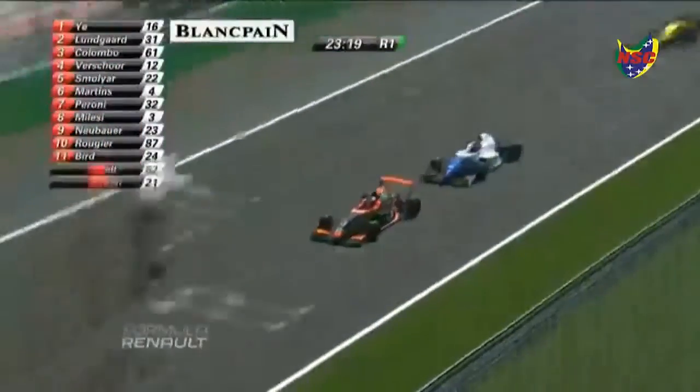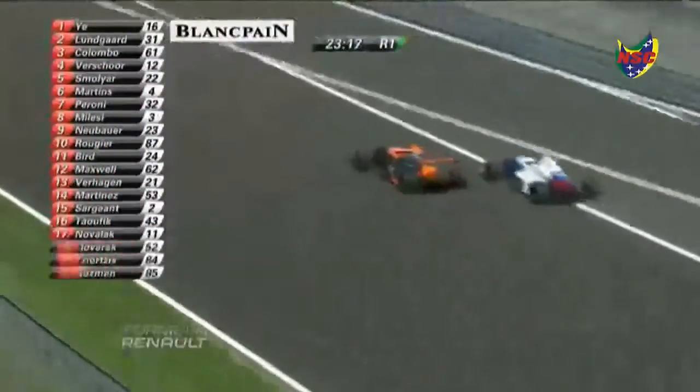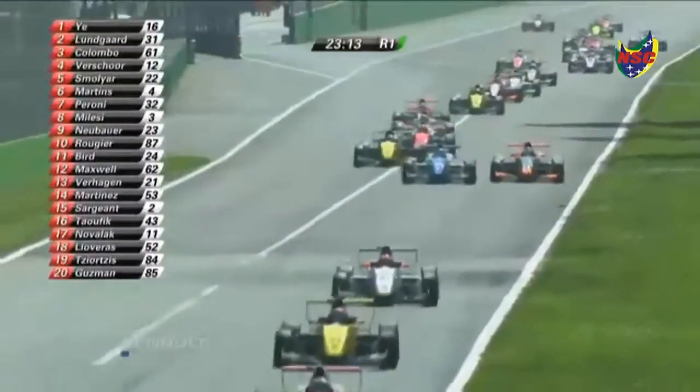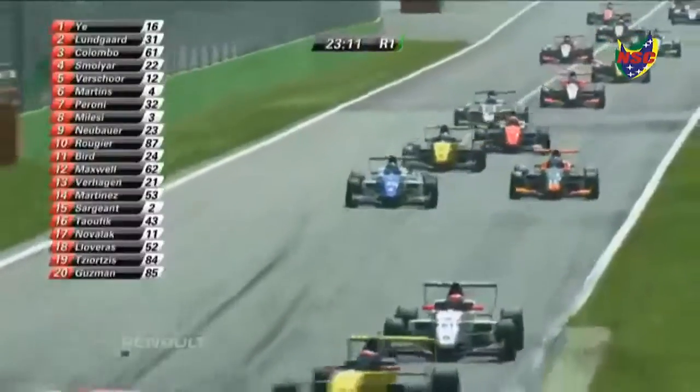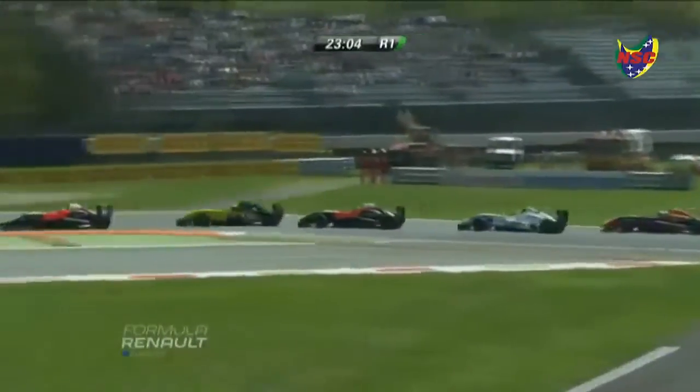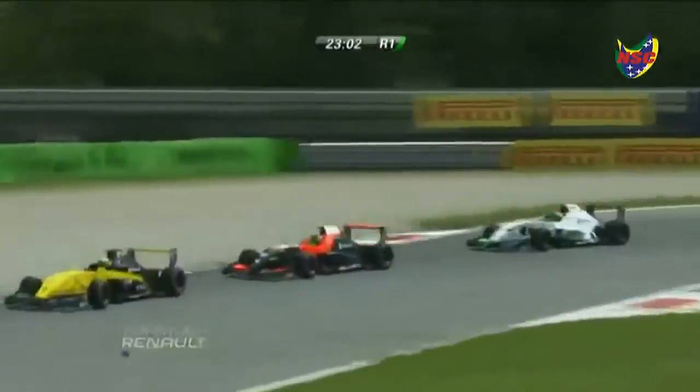Nobody's going to pressurise him, but there will be pressure for Richard Verschoor here, the Dutch driver, who's come under attack from Alexander Smolyar. Going to try and run alongside him. He's going to have the inside line. Watch for Victor Martins just behind as well. Lock up for Verschoor. He can't stop the Russian from coming through, and Smolyar gains 4th place. So that was a nice restart by him. Verschoor couldn't really do much about that.